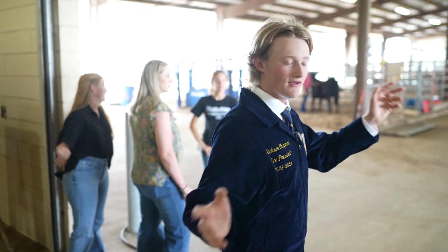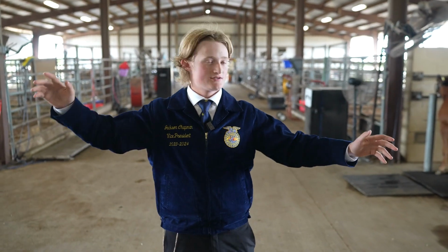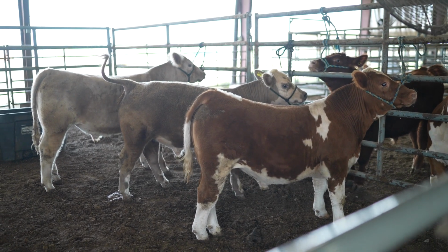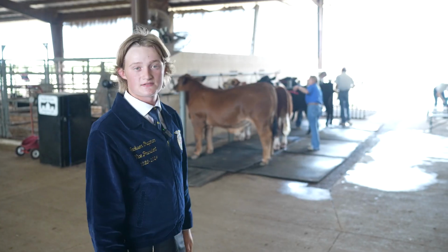Welcome into our cattle wing of the barn. So first off, you'll notice this acts as a drive-through. So you can pull in a cattle trailer and unload or load your calves. Up next, you'll see we have kids working the hair on their calves, getting ready for upcoming shows. We even have kids working leg hair on their lamb and goats as well.